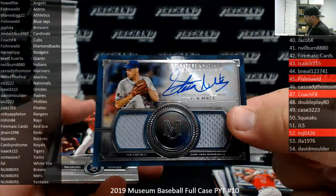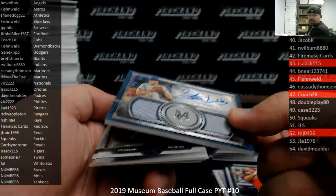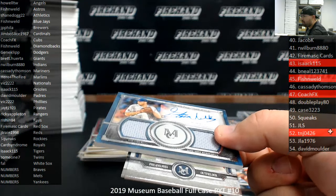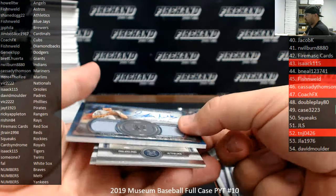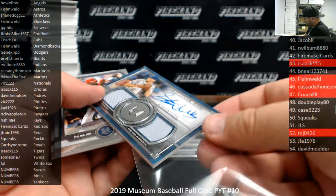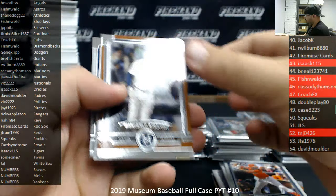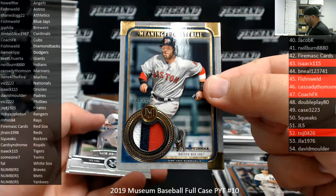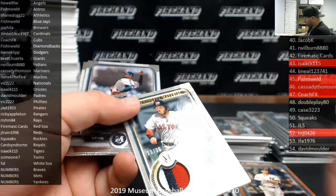Signature swatch is Steven Matz for the Mets, number 146 of 299. Spot number 46, Cassie Thompson. Last pack. Good luck, everybody. Got a gold Meaningful Materials of 25, Dustin Pedroia. Red Sox belong to Fire Mask Cards.